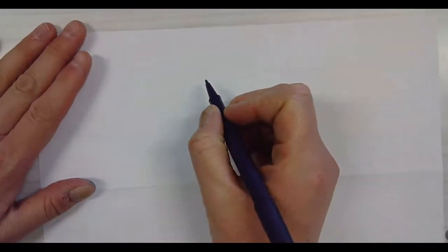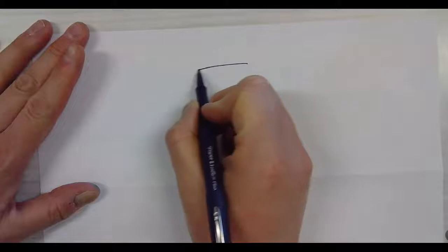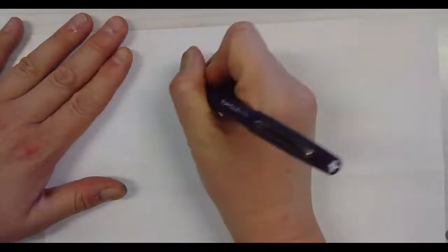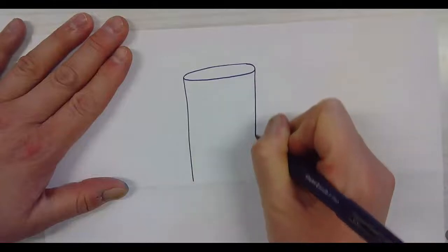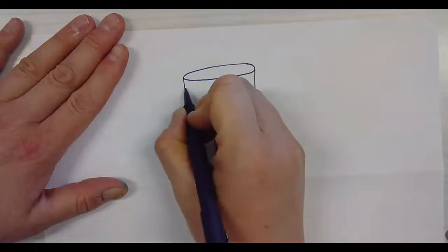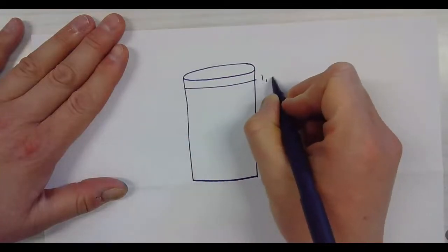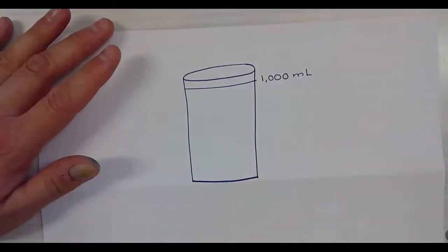Okay, so now what it says is we need to draw it. I'm going to draw a different shape. I folded mine hot dog. So we were supposed to use a big cylinder with 100 or 1,000. So this would be our 1,000 milliliters. That's not what ours looks like, but let's pretend that's our 1,000 milliliter line, okay?